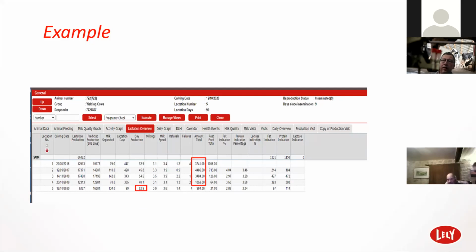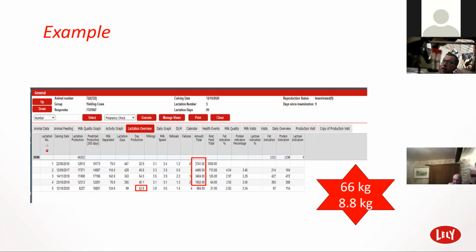And so far, 99 days calved, on average doing 62.9 kilos of milk. Currently, I did this a couple of days ago, she's doing 66 kilo average at 8.8 kilos of concentrates, and she's around 100 days calved. Also, as you can see, she's 9 days inseminated. So she's doing pretty well for herself on not as much concentrates, because at the moment she's predicted to do nearly 17,000 in 305 days.